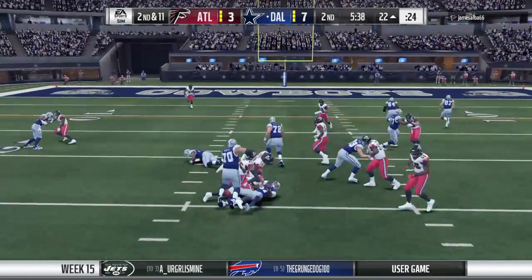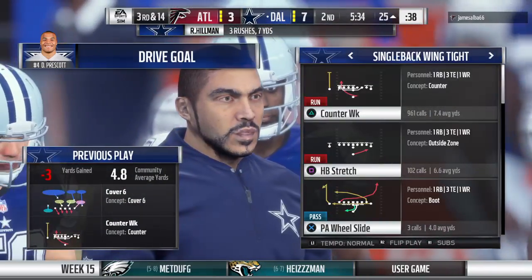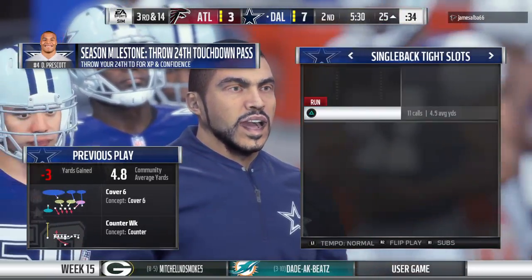Back to the ground. This time it's Hillman. And he's going to lose yardage and be backed up to the 25. He'll wind up losing 3. And now it's 3rd down.